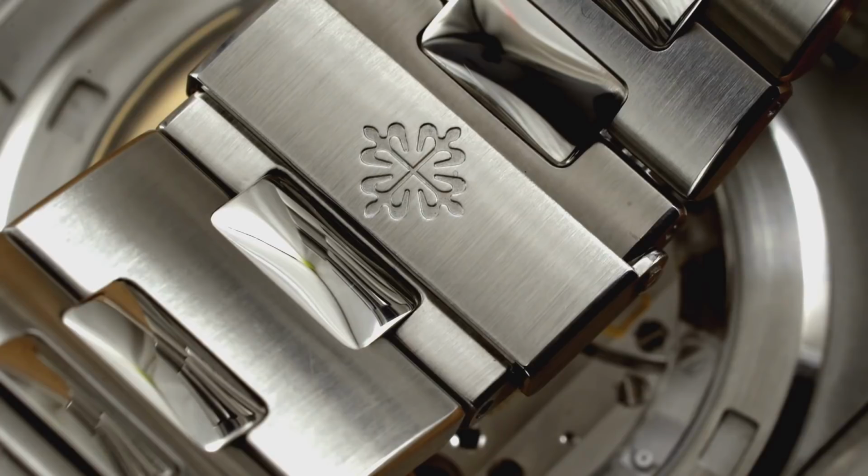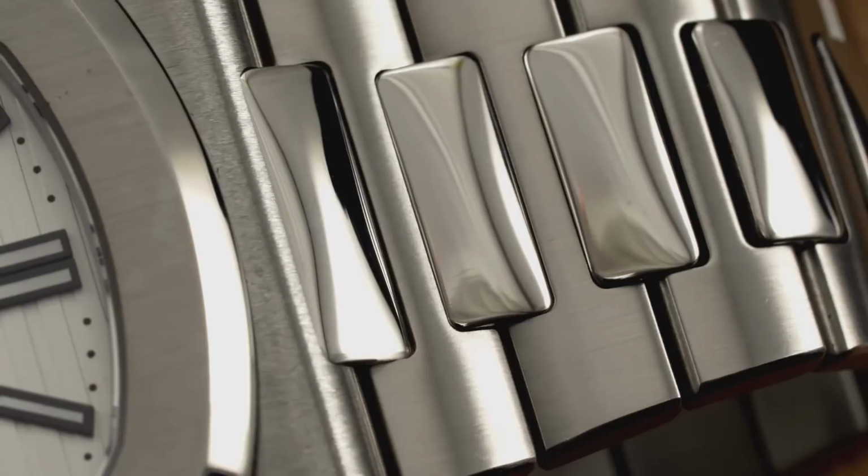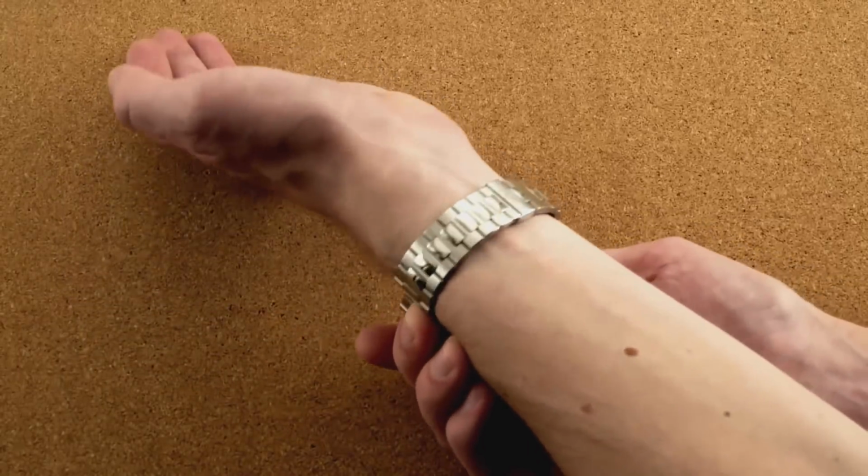Patek's bracelet continues to make its case as a more delicately detailed and supple counterpoint to AP's massive band. The Nautilus bracelet tapers more smoothly, its links are smaller in cross-section, and its wrist feel is one of silver silk.